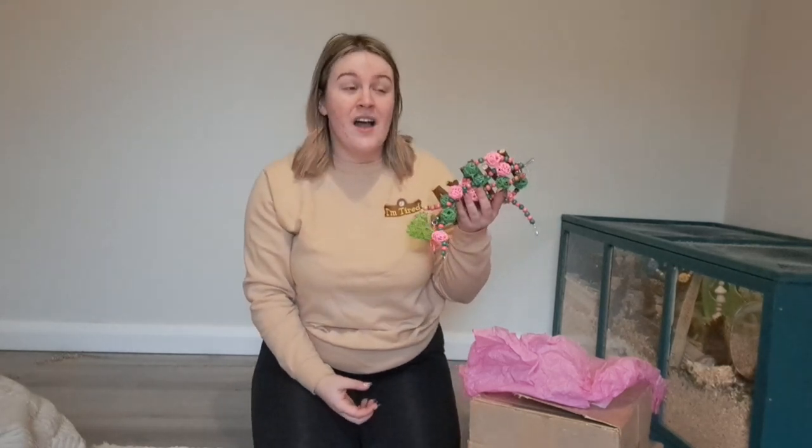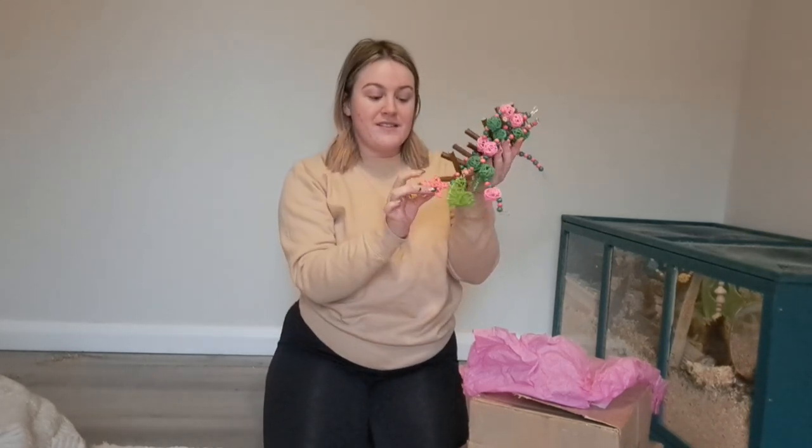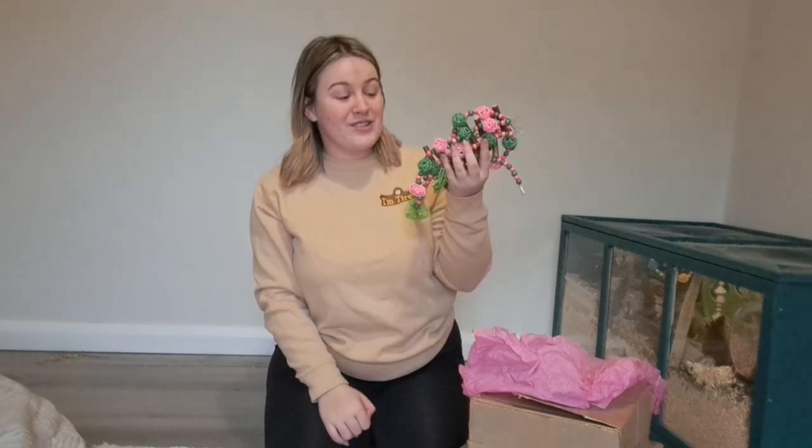Hanging toys are the best added enrichment in my opinion, especially for those female Syrians that get bored super, super quickly. I like to include as many hanging toys as possible. I like to stuff them with little treats and things for them to try and get out. It's just a really, really fun way for that added enrichment for your hamster, and also just a really fun way of adding a pop of color to a more naturalistic enclosure. It's just really fun and it shows your personalities in your enclosures, I think.